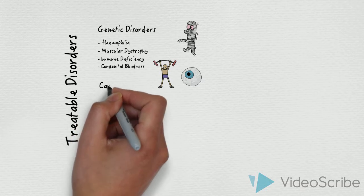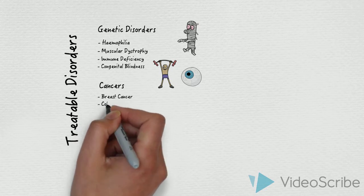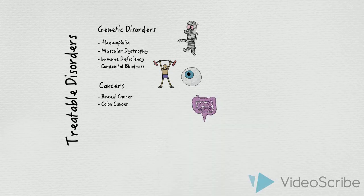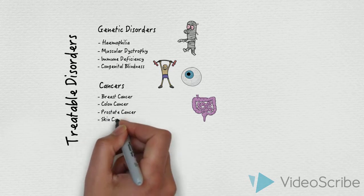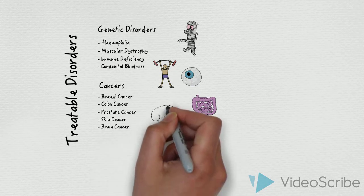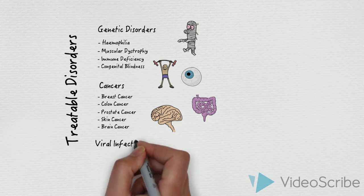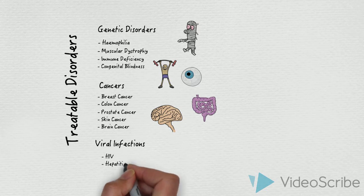Furthermore, many gene therapy strategies have been developed to treat various types of cancer, including breast cancer, colon cancer, prostate cancer, skin cancer, and brain cancer. Researchers are also experimenting with using gene therapy to treat viral infections, such as HIV, hepatitis, and influenza.